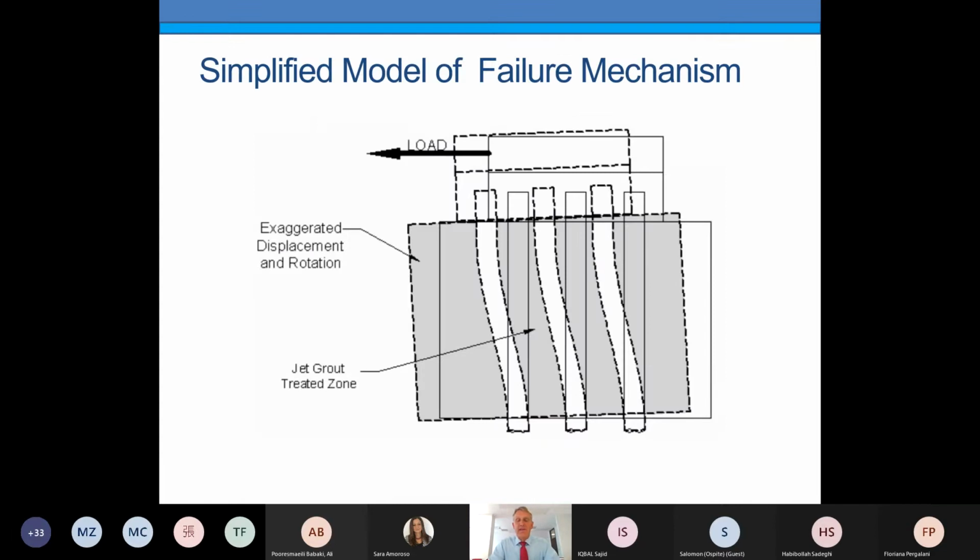So based on all these tests and the numerical modeling, we found out that we misunderstood the mechanism of how this was failing. The piles weren't pushing into the treated soil in this case. They were moving as a block. So I've exaggerated this displacement, but the piles were serving to reinforce the soil cement block. And as this moved to the left under the load, we developed passive force on the face of that block and side shear or adhesive resistance or skin friction, whatever you'd like to call it, on the side of the block.